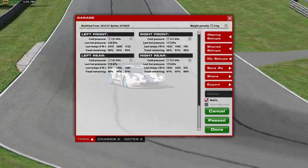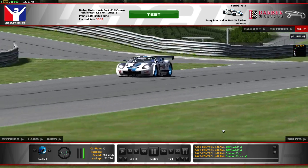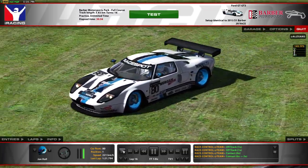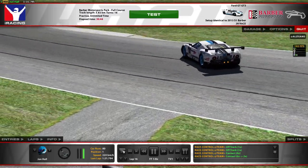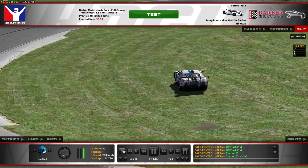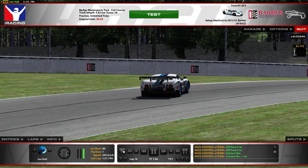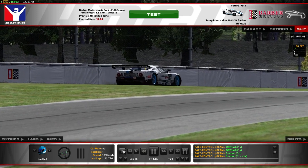Alright. Call it a day on the Ford. Check out the suspension at work. Hello, slow-mo. I wonder how I already had damage on the right. And she's done.